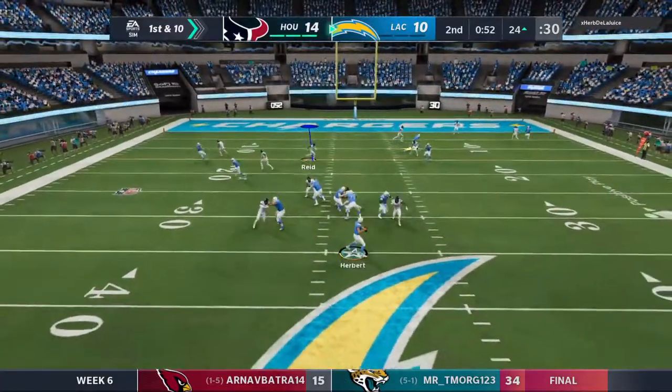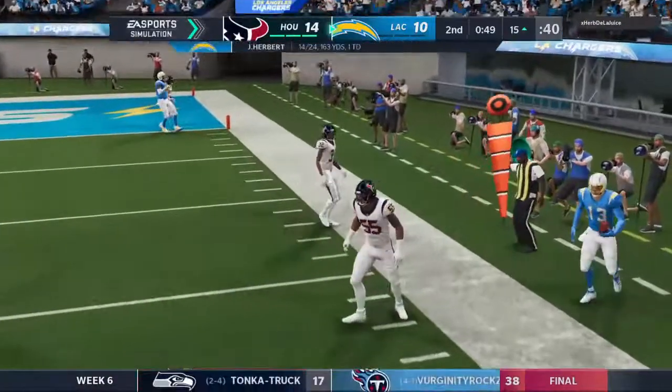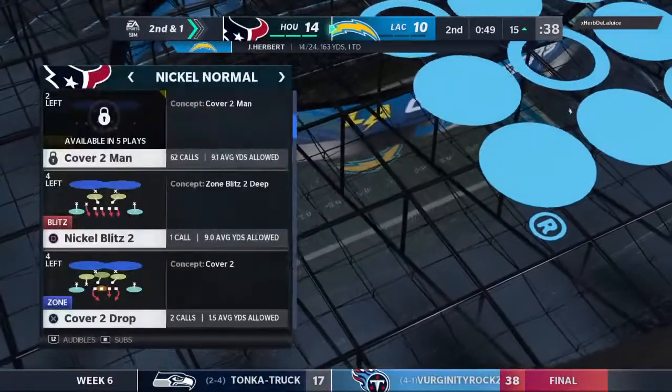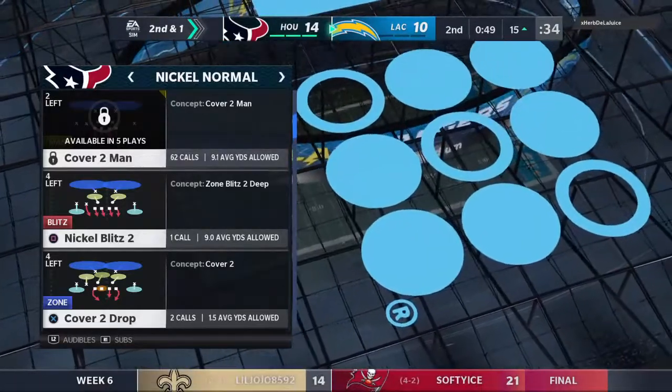On first down, it's Herbert. And it's complete to the right side. It's Allen. And he is out of bounds. Looks like right at the 15. Give him 9 there on the first down completion.